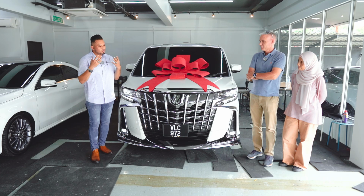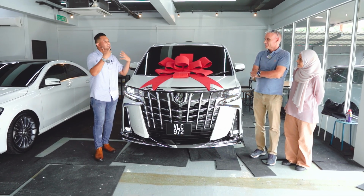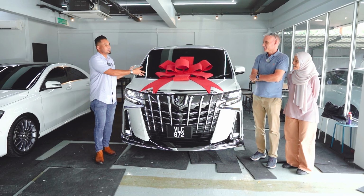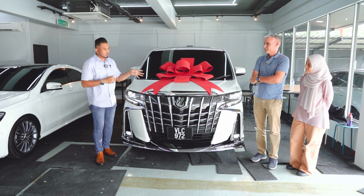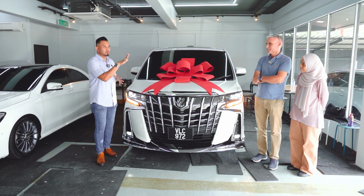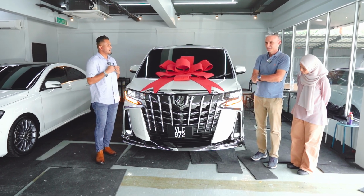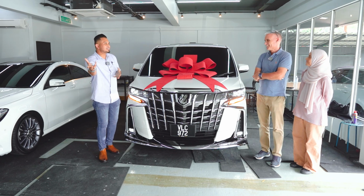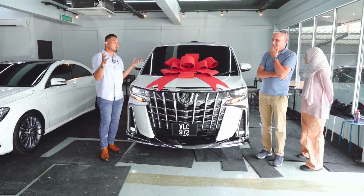So today we would like to wish you congratulations. Thank you. You got a new baby vehicle for your family. Toyota Alphard SC fully loaded 2022. It's a high grade car, 5A, very low mileage, only 9,000 plus. So how do you feel, sir? From Melaka to KL now, waiting around 1 week plus, right?